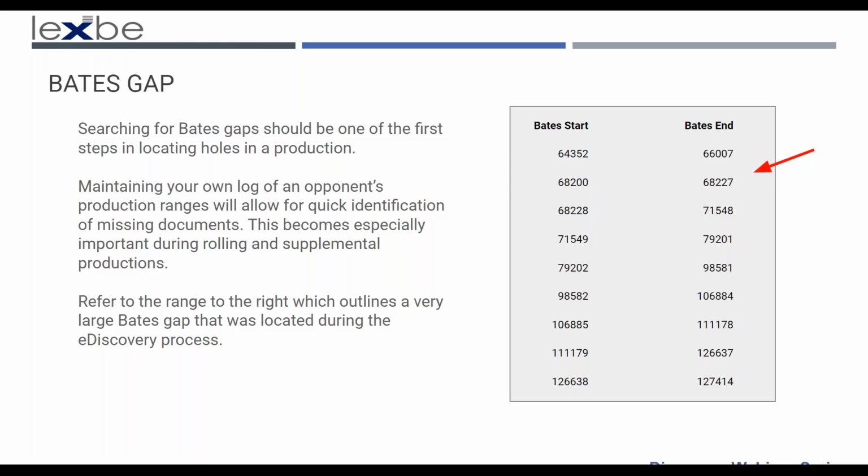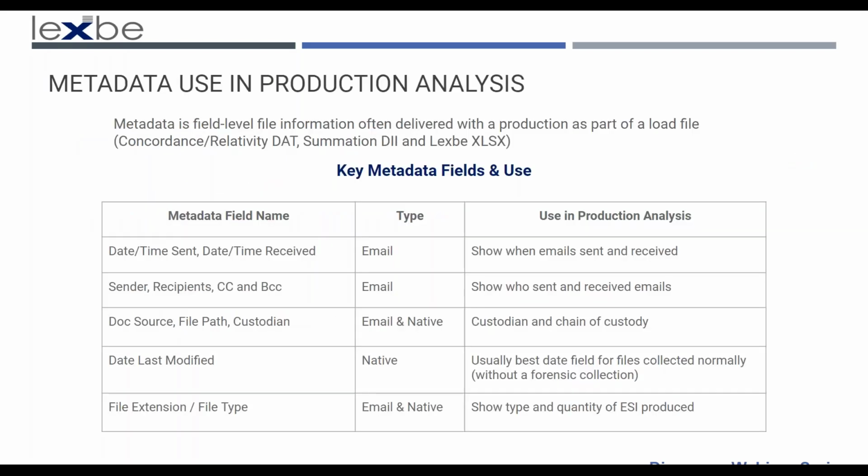Okay, so what can we do beyond the basics? How can we prove that something is missing? The best way is to look at the metadata from the production. And what is metadata? Metadata is often described as data about data. One way to think of it is if you have an email, the email body is the content you're sending. That's your quote-unquote data. And then any kind of metadata would be additional information such as the sender, the receiver, the subject, the date it was sent, the date it was received.